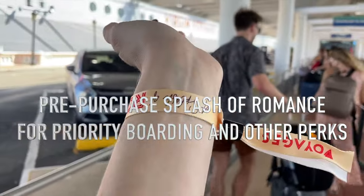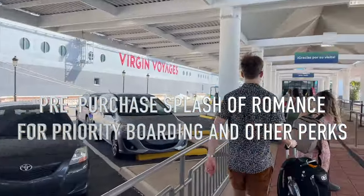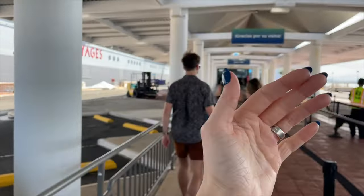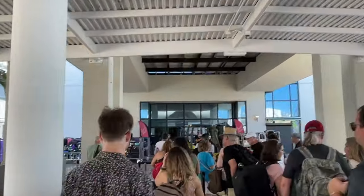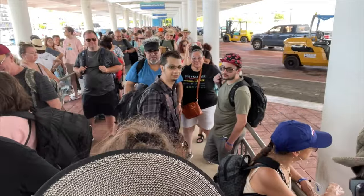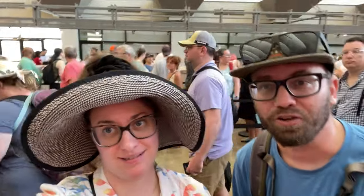You want to get this definitely because otherwise, you might be waiting a long time to get on board. So I do think this is a worth it purchase because we are getting on the ship before a lot of people. So it's been about half an hour of waiting in various lines, but it's because this is a new itinerary for Virgin, so just remember those patient pants.